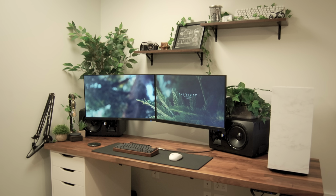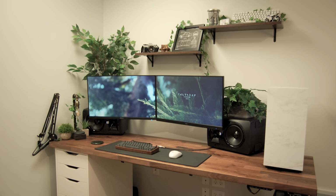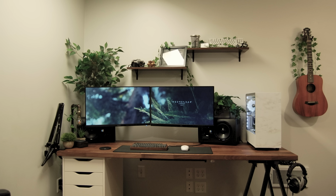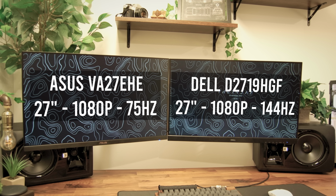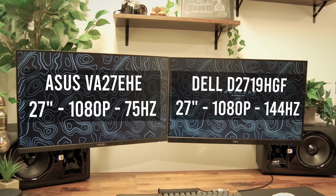I'm loving the rustic vibe of this new setup. It looks so good with all of that greenery. You know, some setups definitely go overboard with the fake plants, but Graham did a great job spacing it out, and even the wall shelves have some for that consistency. He completely ditched all 4 of his previous displays for 2 new 27-inch monitors, a 144Hz from Dell for gaming and a 75Hz from Asus as the secondary.